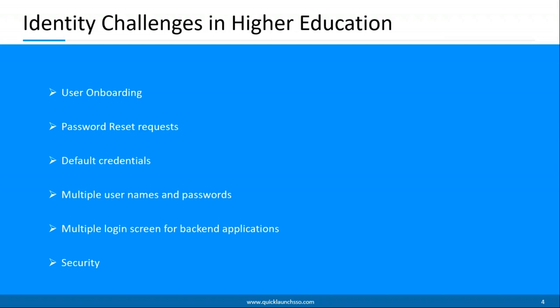So, considering all those factors, QuickLaunch wanted to come up with user provisioning and deprovisioning, pretty much automating everything, starting from user onboarding to offboarding, and a lot of other things follow, like password reset or multi-factor authentication or AI-based multi-factor authentication, what I just talked about. Another challenge is multiple usernames and passwords, which Mr. Brown showcased, and multiple login screens for the backend applications. These are the major challenges that we figured out in the past few years. And what we have been doing is partnering with institutions and letting them overcome these challenges by leveraging the QuickLaunch platform.